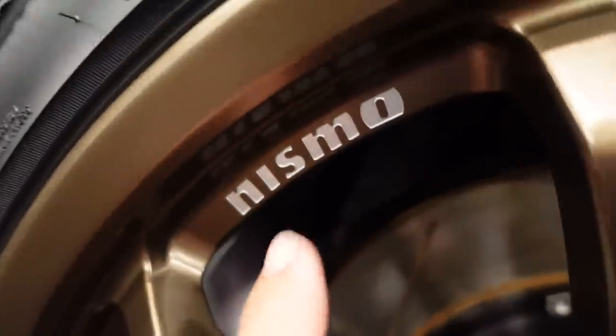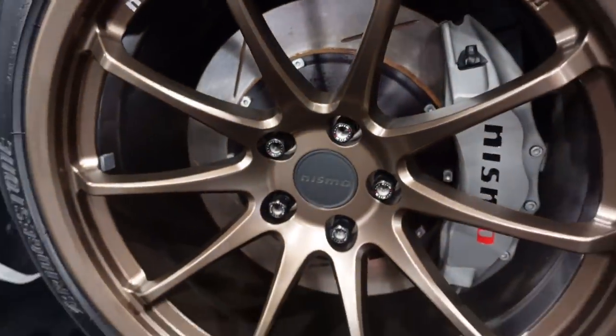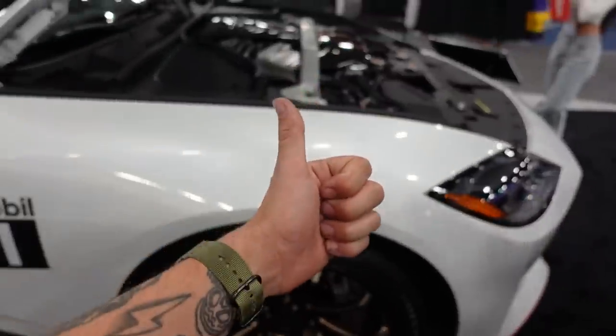I didn't even notice this on the wheels. Man, this is so cool to see. That bronze color is absolutely awesome. It's good. I just thought it was cool.